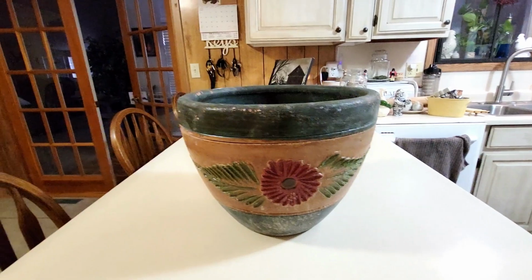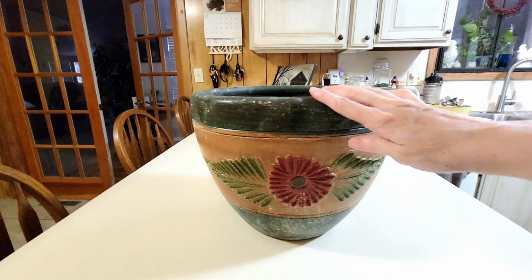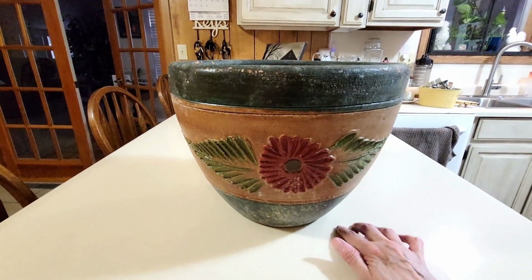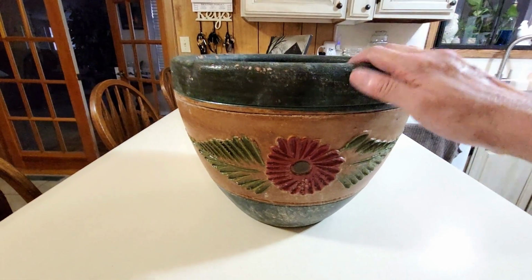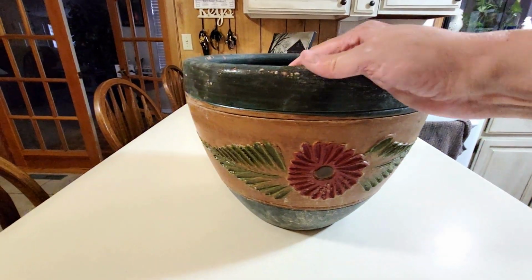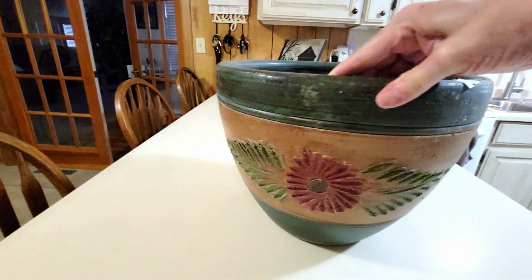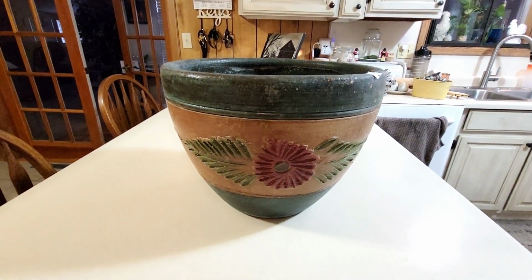Then I found this beautiful pottery planter for outside, or you can even use it inside. I might get a terracotta plate to put this on and use it in my home. It's too pretty not to use. It was such a cool design on it with the colors. I just loved it, and I paid $3 for it.